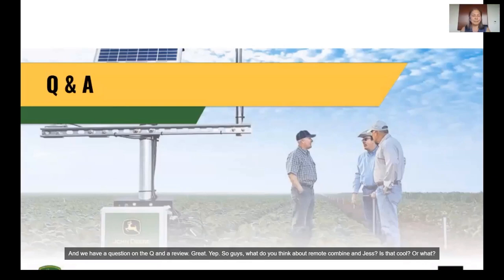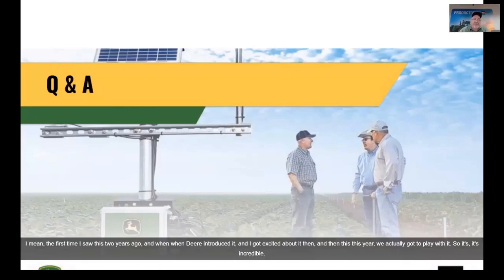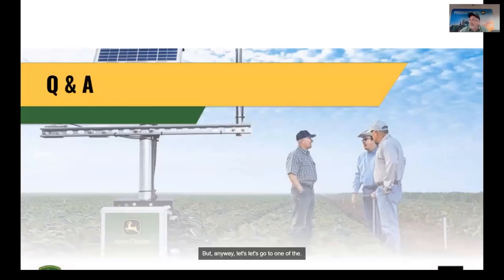So guys, what do you think of that remote combine adjust? Is that cool or what? The first time I saw this was about 2 years ago, when Deere introduced it, and I got excited about it back then. And then this year we actually got to play with it. So it's incredible. But anyway, let's go to one of the first questions we got here.